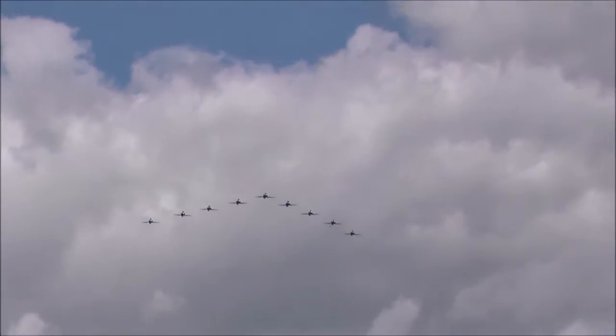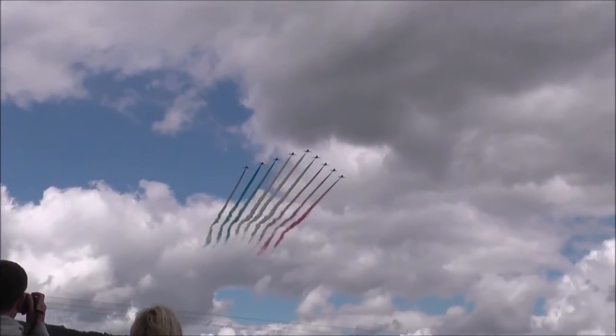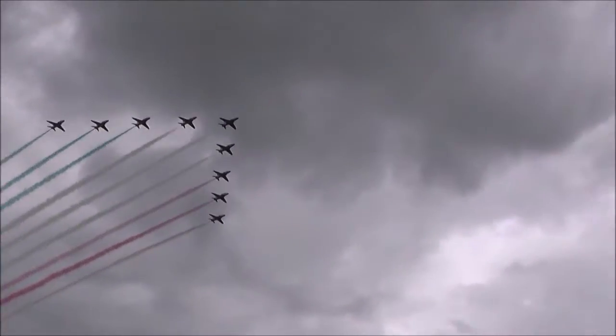Here we go, ladies and gentlemen. It's the Royal Air Force Aerobatic Team for 2014. The Red Arrows.